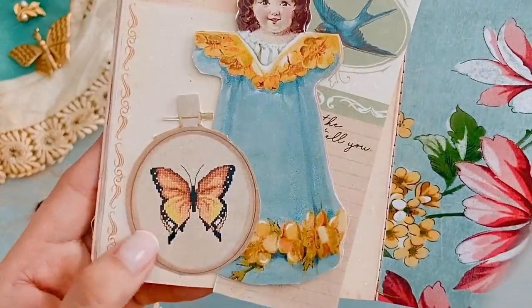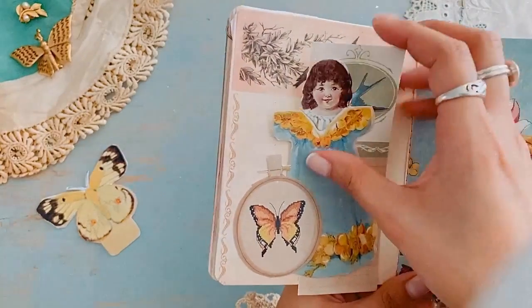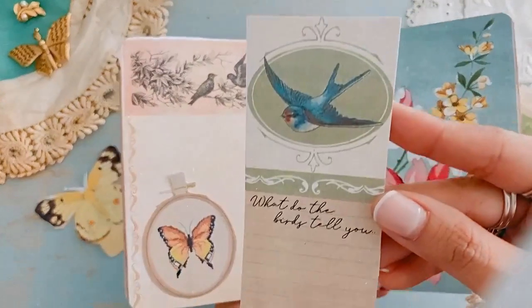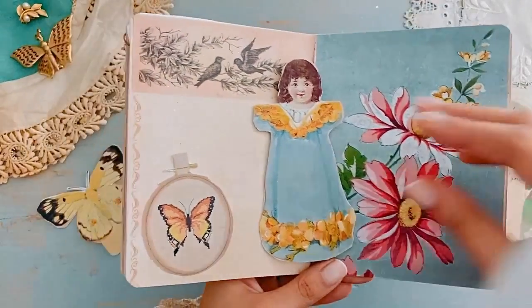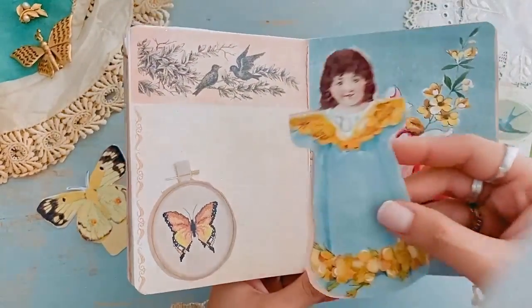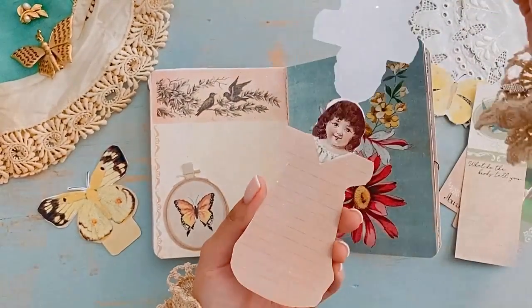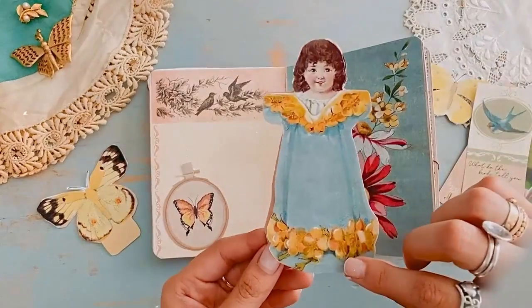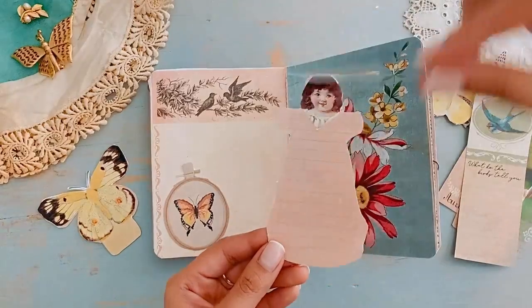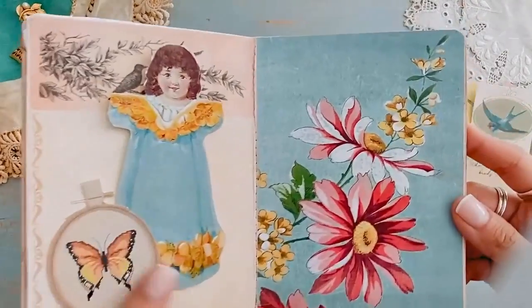On this page, I used the sweet little embroidery hoop as a little text spot. And in the text spot, I have the journaling card that says, "What do the birds tell you?" And then I also have one of her paper dolls that her mother made for her. I've attached the front to the back, trimmed around it, and created a sweet little flip so that you can do secretive journaling right underneath the sweet little paper doll.